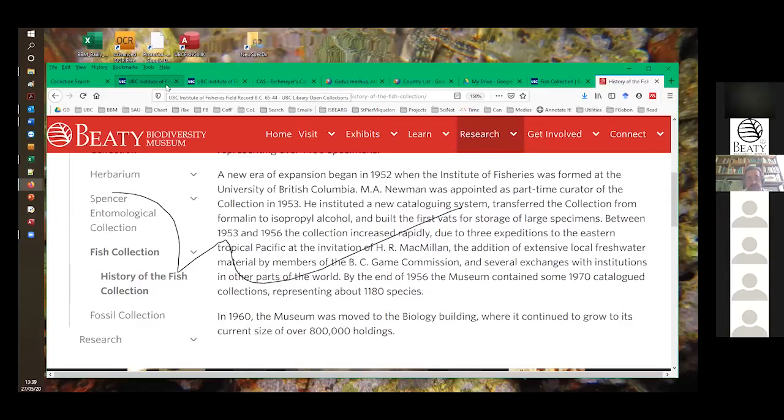Other uses of the specimens are loans for exhibitions. So we have some specimens here and there in British Columbia, in various smaller museums.